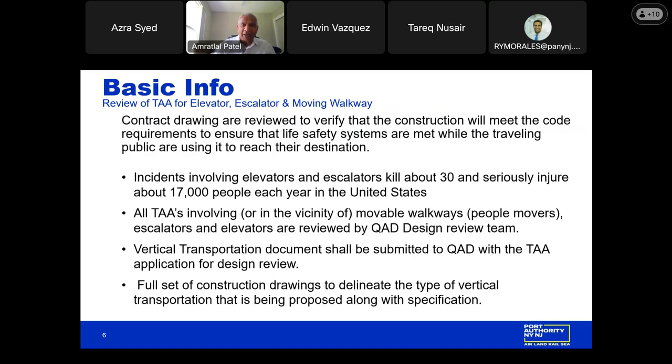Contract drawings are reviewed to verify that the construction will meet the code requirements, to ensure that life safety systems are met while the traveling public are using it to reach their destination. Incidents involving elevators and escalators kill about 30 and seriously injure about 17,000 people each year in the United States. All TAAs involving or in the vicinity of movable walkways, called people movers, escalators, and elevators are reviewed by the QAD design review team.